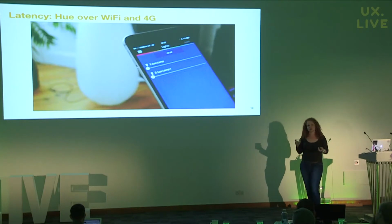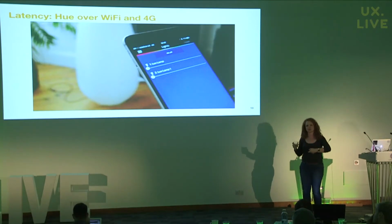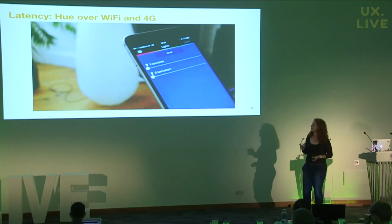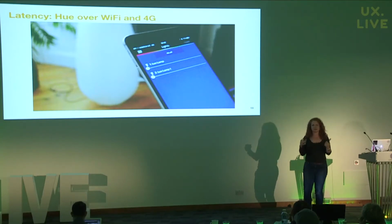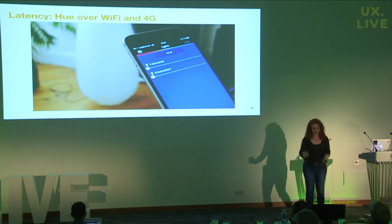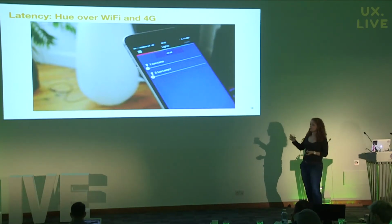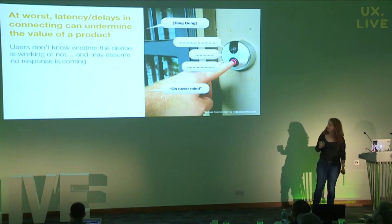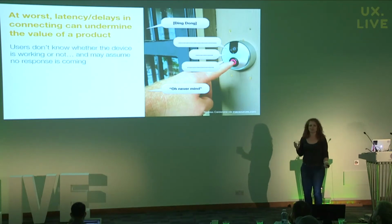And sometimes those kind of interactions can be a lot slower than that. The internet is designed, most of it is designed, to get things around reliably rather than for them to be immediate. And so you get these little pauses in interactions, which we kind of accept as being normal, perhaps, in software interactions. But we have millions of years of learning of the real world that when you interact with physical objects, they respond immediately, and so it can feel really weird and sometimes a little bit broken when things take time to respond. And at worst, latency and delays in connecting can even basically undermine your value proposition.